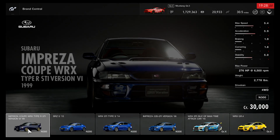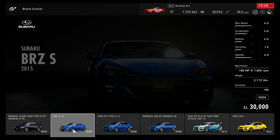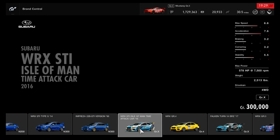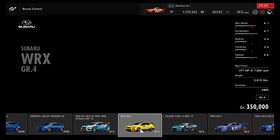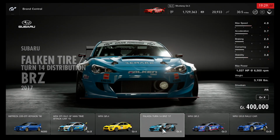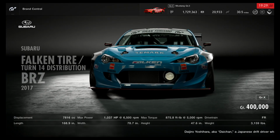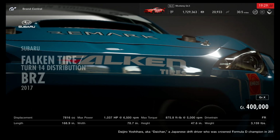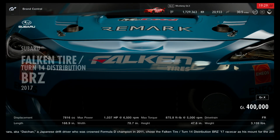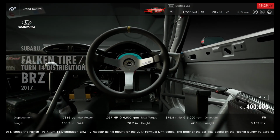Moving over to Subaru, the Imprezas. My cousin has an Impreza. They're great cars. These are just regular street cars. Now we're moving into more of their race cars, 570 horsepower, 370. Now this one is insane. 1,000 horsepower, 875 foot-pounds of torque. Hey Ethan, if you're watching this video, this is what you need to do to your Subaru. Anyways, $400,000. That looks sick.